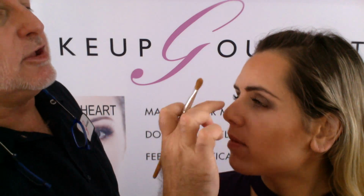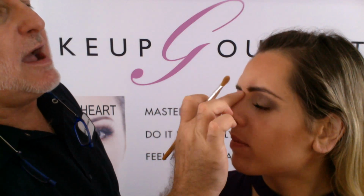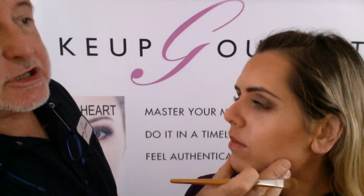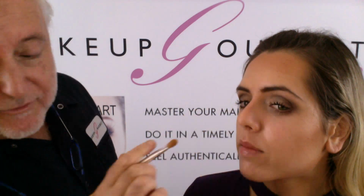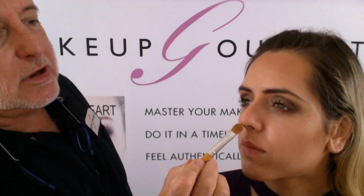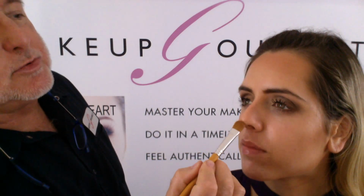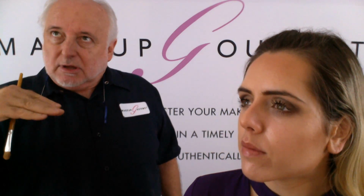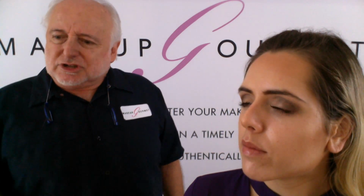So that was really, really good. I'm going to tap again. I've already highlighted down the center of her nose with the cream when I was demonstrating the cream contour. However, I am going to put a little bit of powder down the center of her nose too. I'm also clipping the underside of her nose with the darker contour. Some people want their nose to be slightly upturned or just look a little bit shorter.